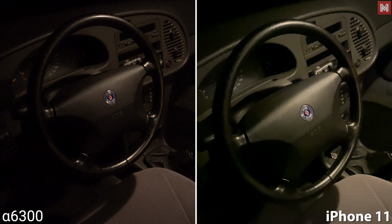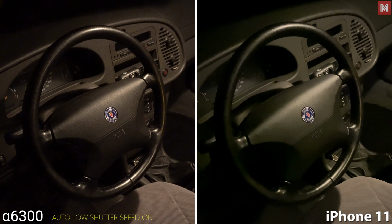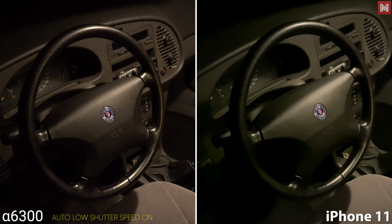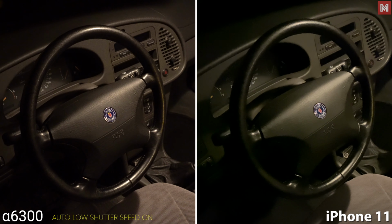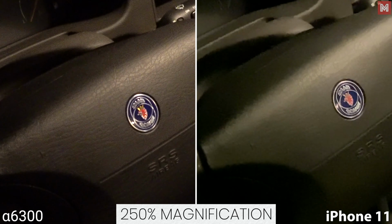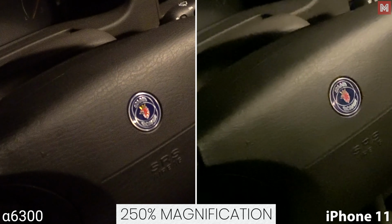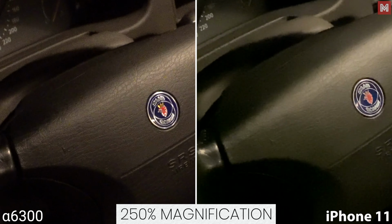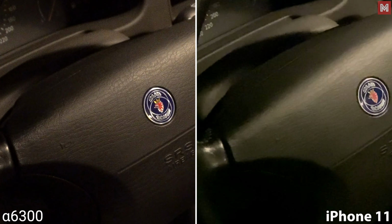Lastly, let's quickly check the low-light performance. I've tried both the auto slow shutter speed on and off on the Sony, just so you can get a better idea. I don't think I have to say anything, the iPhone's small sensor just couldn't handle those conditions in a comparable manner. A lot of information is just lost due to that powerful noise reduction and the amount of noise, of course.